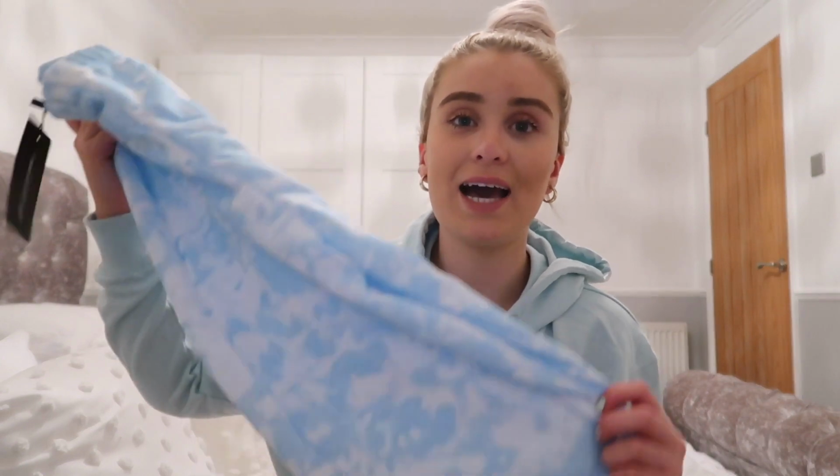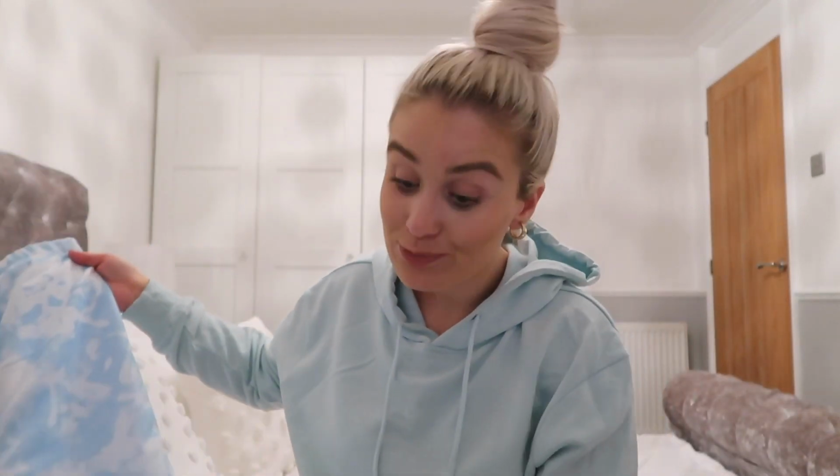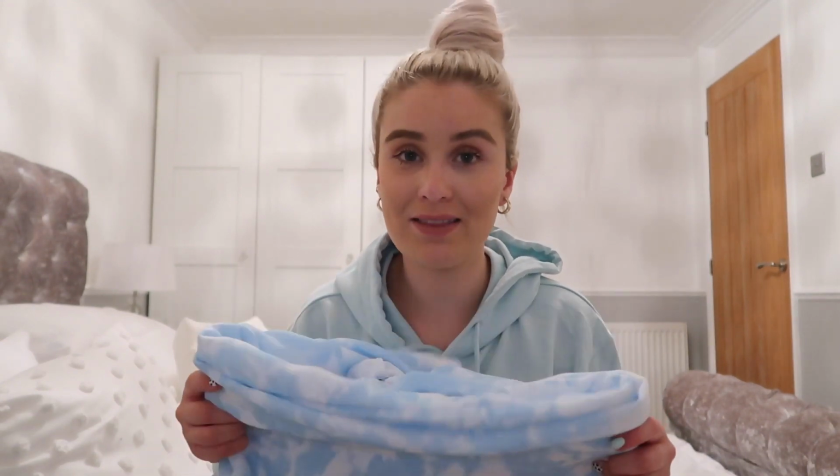Okay, the next thing that I bought were these tie-dye joggers. Again, tried to buy some of these from Pretty Little Thing. No, I didn't, Ellie. You tried to buy them from I Saw It First. The fit of them weren't the best. Safe to say, the fit of these aren't the best either.